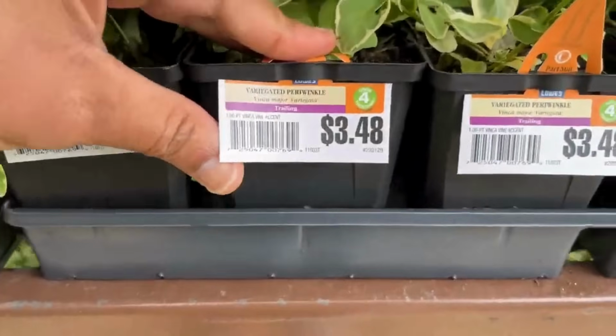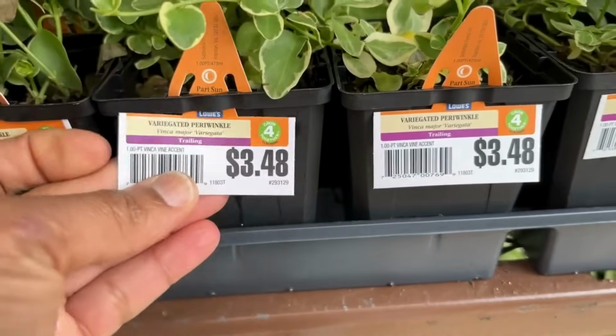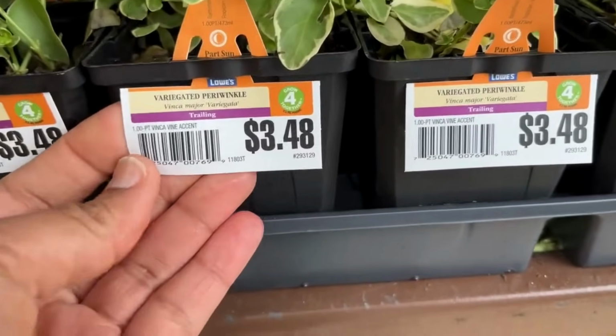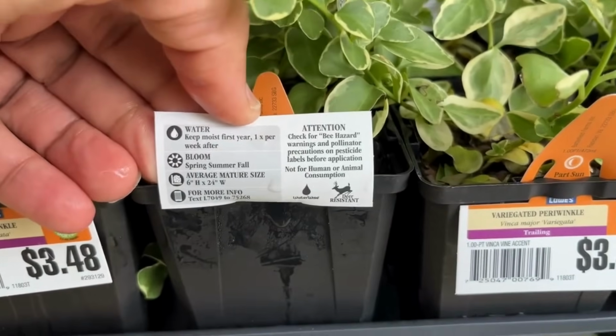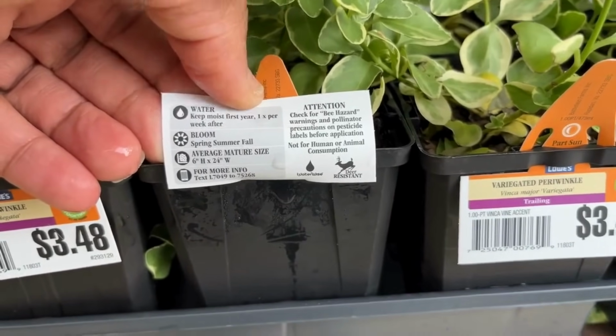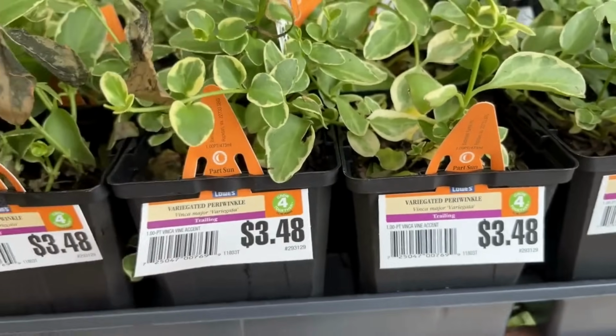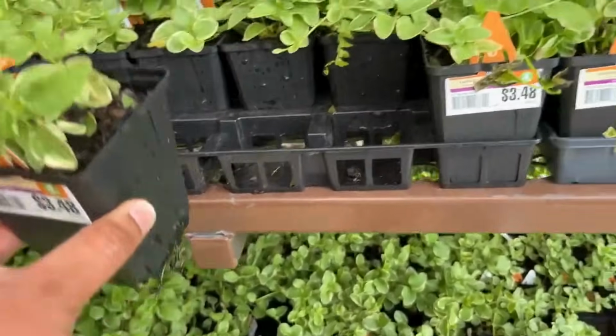And here, friends, we have Vinca Vine for $3.40. They will get 6 inches tall and 24 inches wide. They are trailing, so they're really good for your container, or you can put them in your garden. I've seen people put them in their garden, but I probably would just put them in your containers, but that's up to you. And they're really cute.